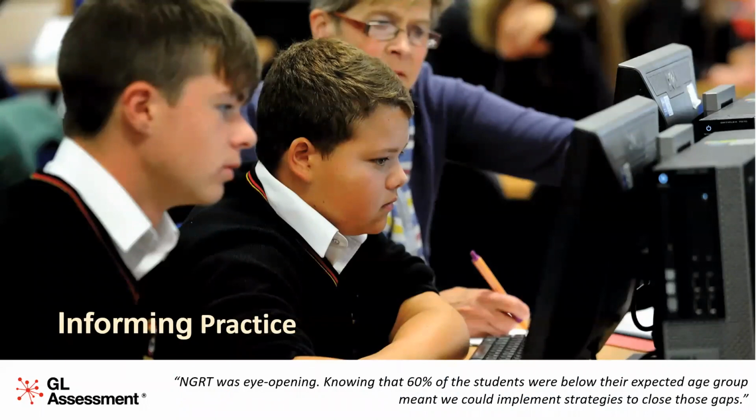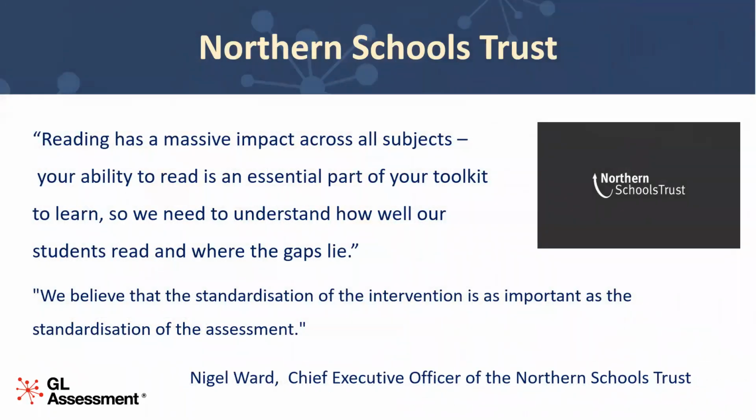Assessment data has, of course, most value when it's used to inform our practice. So how can the data that we have help us to maximise impact? In his case study, Nigel Ward, Chief Executive Officer of the Northern Schools Trust, explained why schools need to assess both decoding and comprehension, and why a robust intervention programme is just as important as a robust assessment programme.